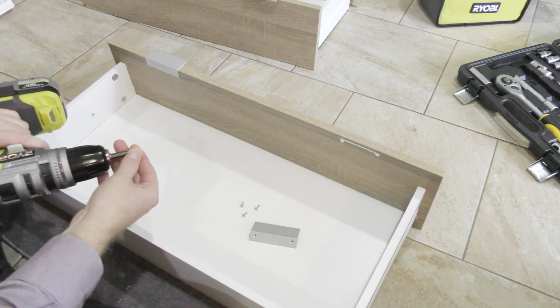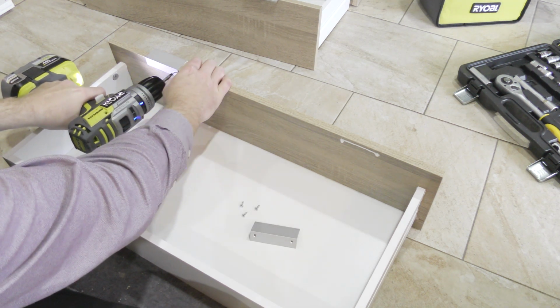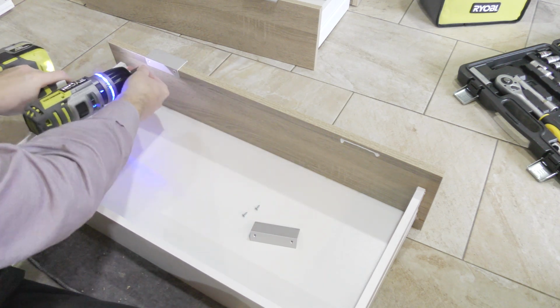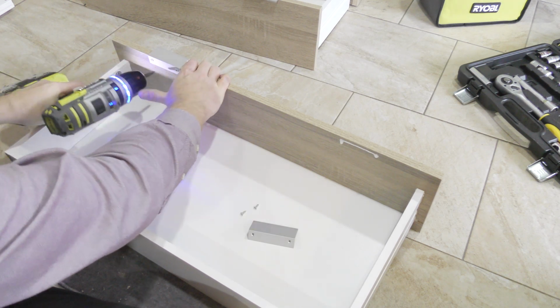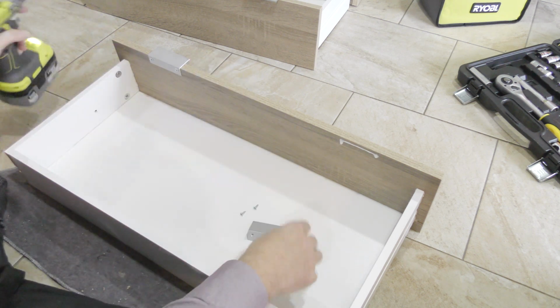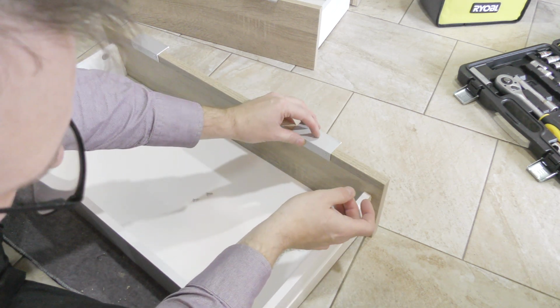And take the Ryobi. Have I ever told you about these Ryobi shorts? Remind me. We should have a look at these Ryobis. Yeah, that's one. And the other one.